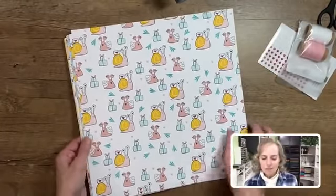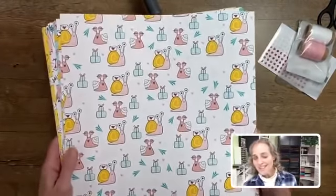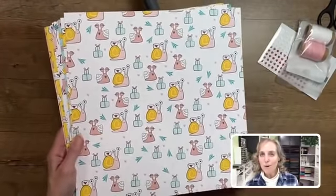The gold is very rich. It really has a nice look to it. So you just don't want to sneeze around it. This is the Snail Mail designer paper. It's 12 by 12. So this is one of our other suites.